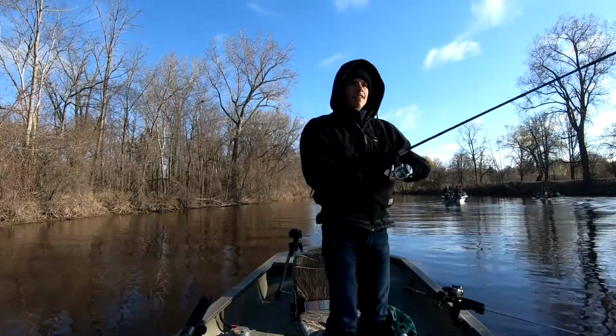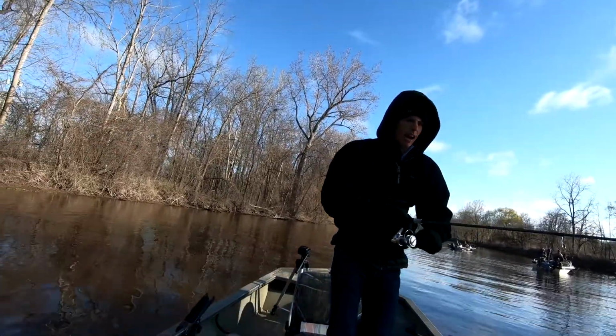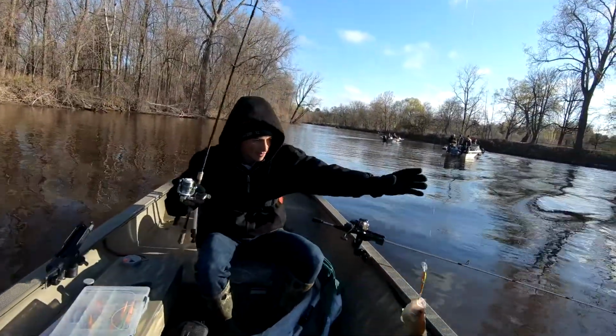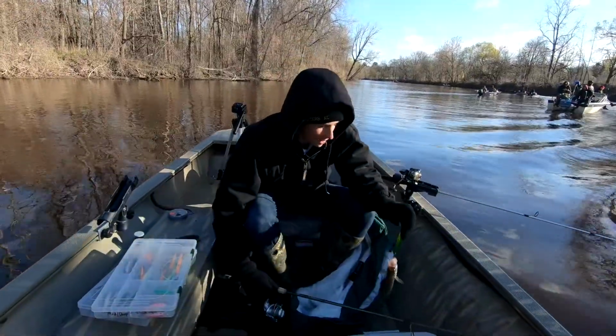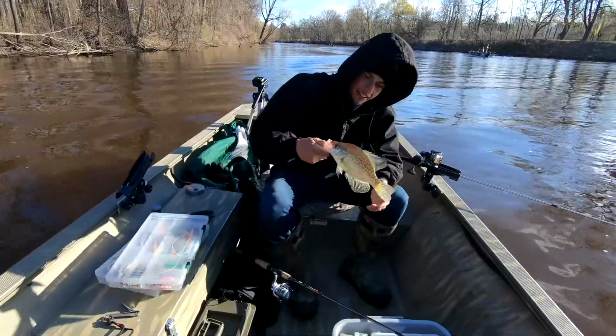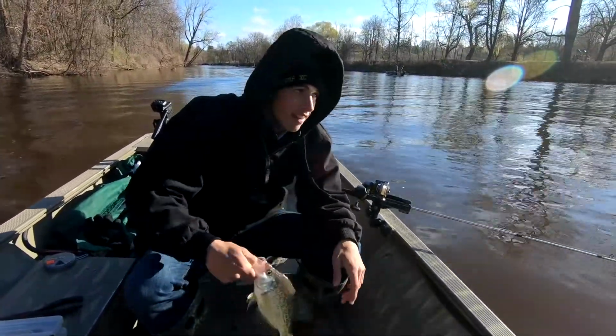Got one on here. Nothing big. Looks like a rock bass. No, crappie. This is my first ever crappie that I've caught. Good work, Fred. Oh my goodness, I was not expecting a crappie. I've never caught a crappie before. You catch everything out here in the river. Not too bad.